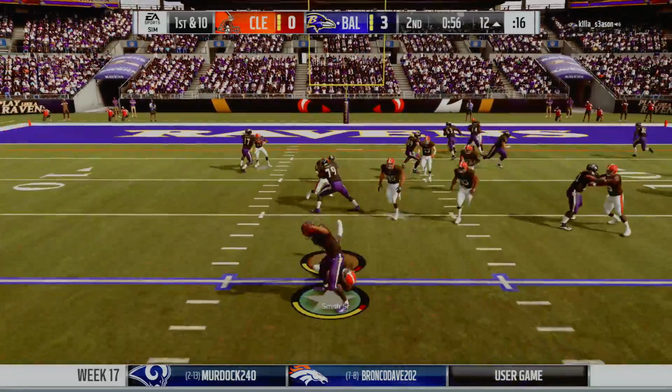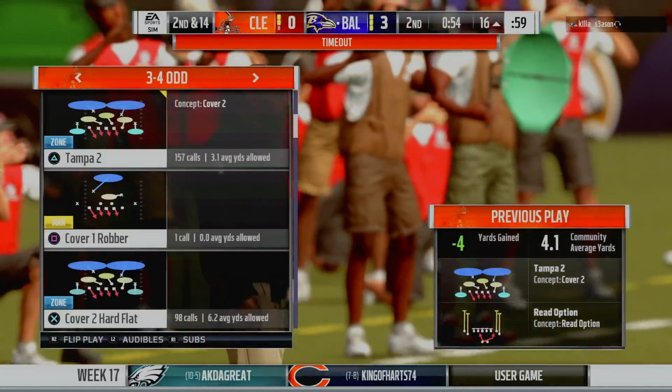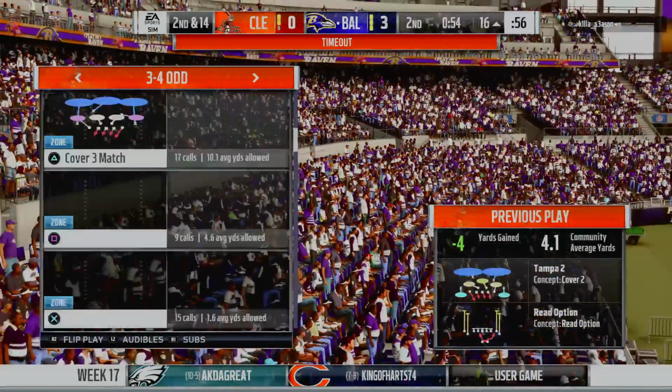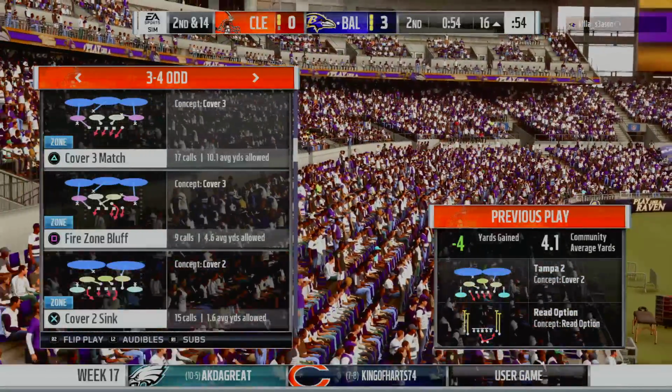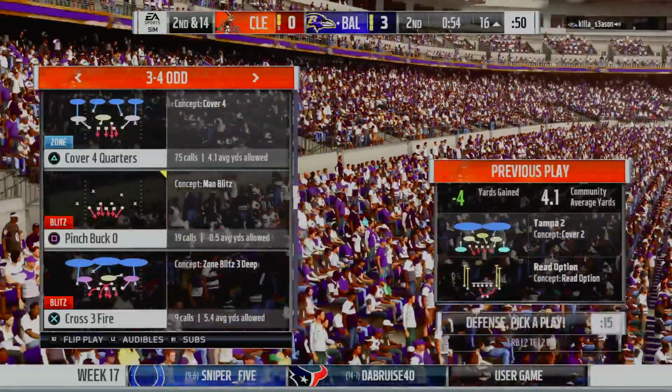First down, they're going option left. And he goes backwards here, losing yardage back to the 16. And now a timeout called defensively by the Browns as they get the stoppage with a little over 50 seconds to go in the first half.